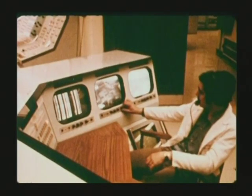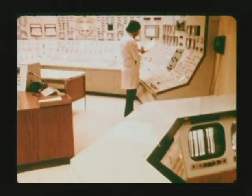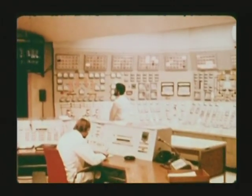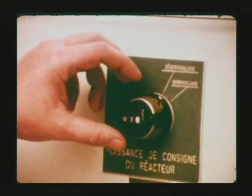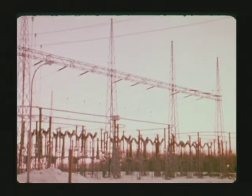On the south bank of the St. Lawrence near Trois-Rivières is Gentilly, Quebec's first nuclear power station. Completed in 1971, it has an output of 250,000 kilowatts. Nearby, Hydro-Quebec is building a second station that will have a capacity of 600,000 kilowatts.